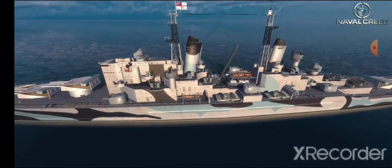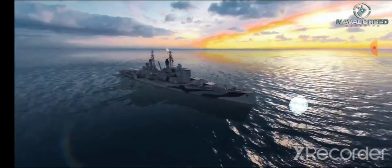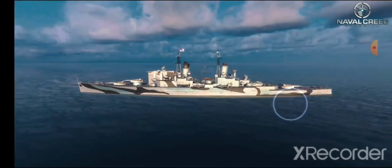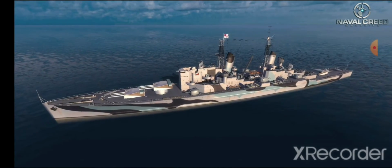And like I said, she is a prism ship, so she'll be able to use the free XP bonus as well. A very, very nice looking ship. I don't know if the 9-inch guns are going to be the only thing that's different about her, or if she's going to get some kind of special consumable. That is to be seen.